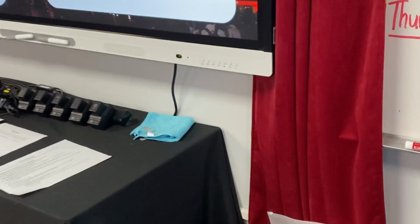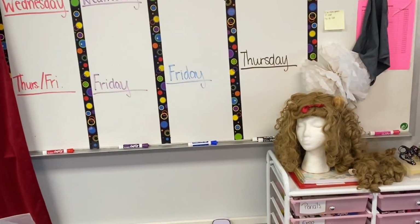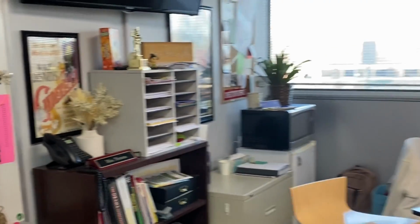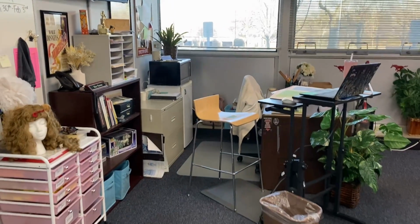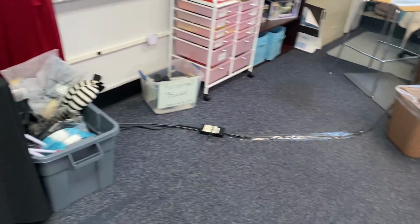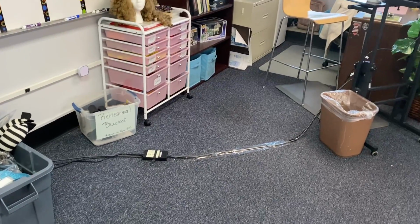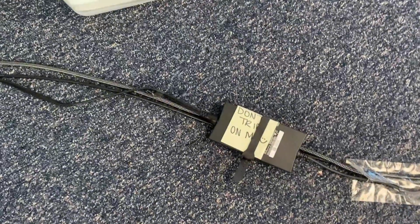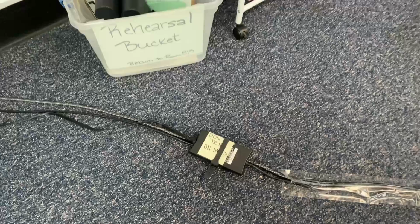So that's all kind of in preparation for our spring musical, which we're super excited about. And then over here, we move into my kind of teacher desk area. And I have these beautiful cords running across the floor that I've taped to the floor. I did at least put this really nice little note that says don't trip on me, even though I'm the one who trips on it all the time.